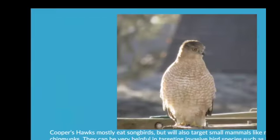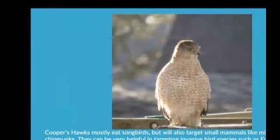Next slide, please. Cooper's hawk, they'll help deal with some mice, any other rodent problems, as well as invasive birds such as sparrows and starlings they like to target as well.